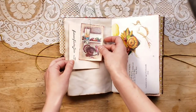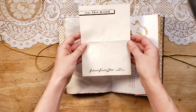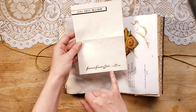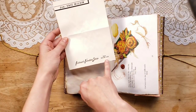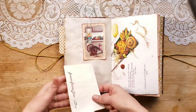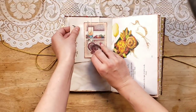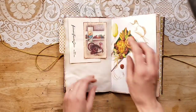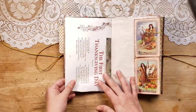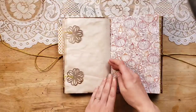This piece of ephemera is really neat. This is an actual vintage letterhead from Anderson's Furniture Studio. And look at the phone number, Riverside 15313. So this is definitely old. It is authentic. And I just loved the color scheme with this journal, so I included that. Ideals magazine here. Lots of these postcards.